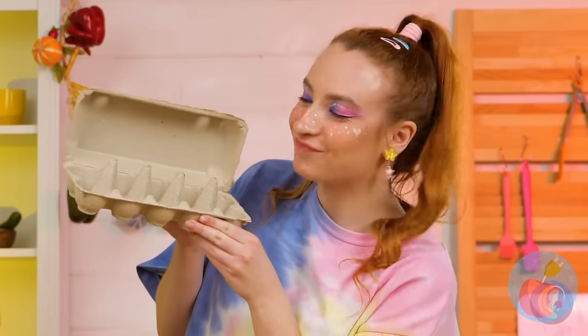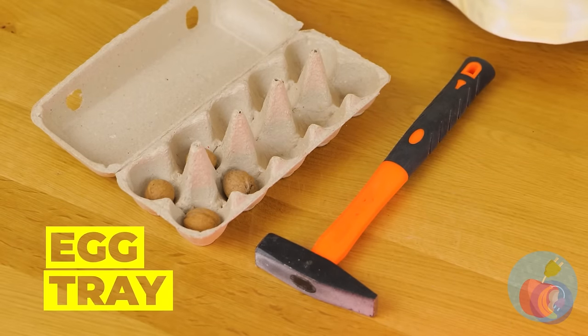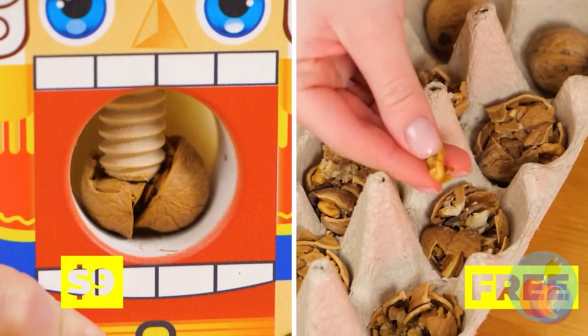But will an egg tray prove just as successful? Maybe with this hammer. Yay! Either way, you get your nuts.